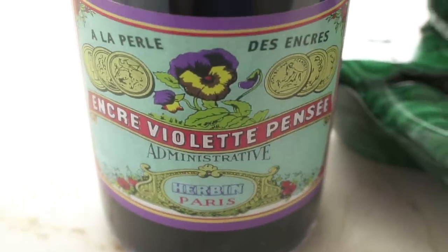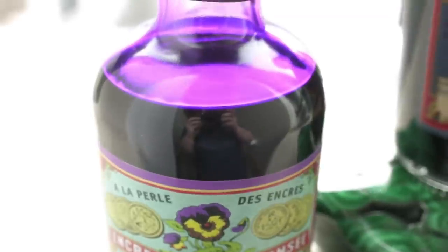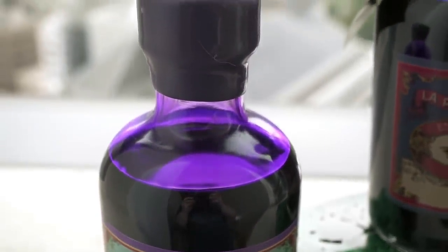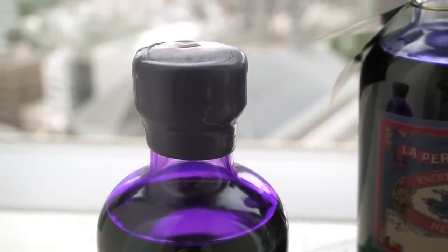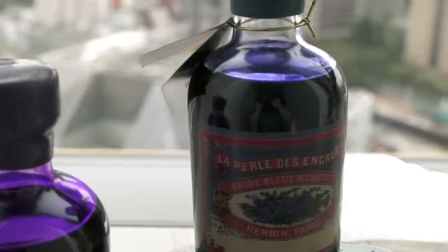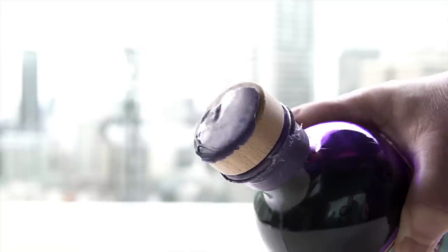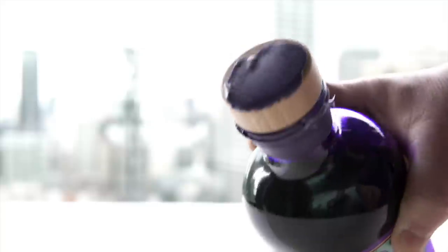I first saw these bottles at Tokyu Hands at their fountain pen section. They were using them for decoration. I asked the sales lady if I could purchase them, and she looked at me like I was crazy. So I had to order them online. The bottles are old-timey looking and have a very thick, heavy wax cap. I opened the violet bottle of ink and it was just really hard. I had to kind of saw off the wax.